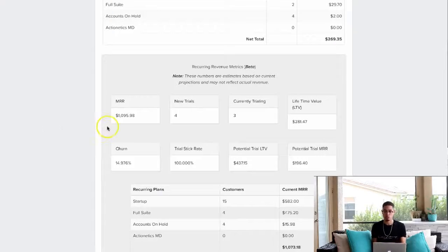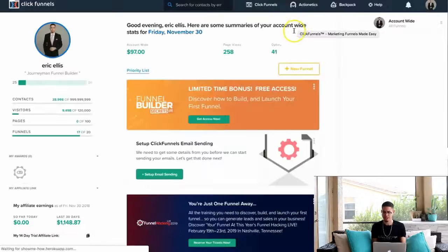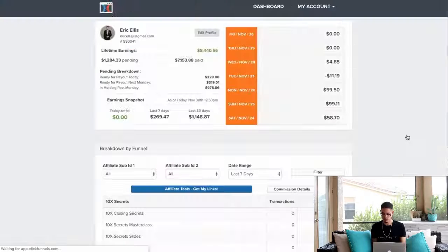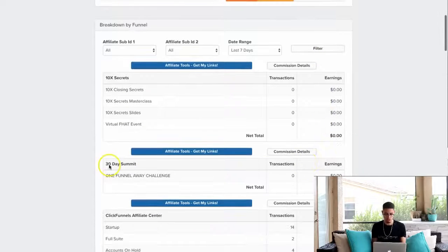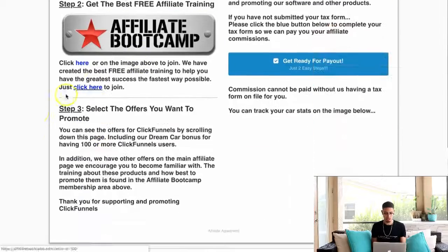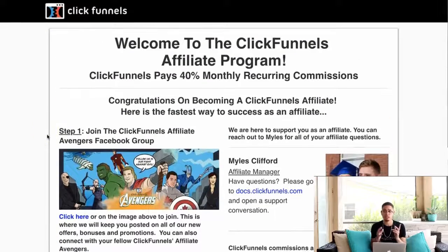And step number 3 is once you log into your ClickFunnels back office, you go to affiliates, and then you're going to want to go to get my affiliate links, and then this affiliate bootcamp right here. You're going to click here, get access to the affiliate bootcamp, and they're literally going to teach you everything you need to know about promoting ClickFunnels as an affiliate.